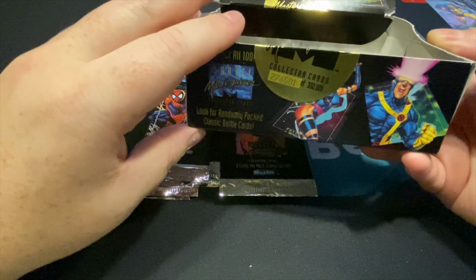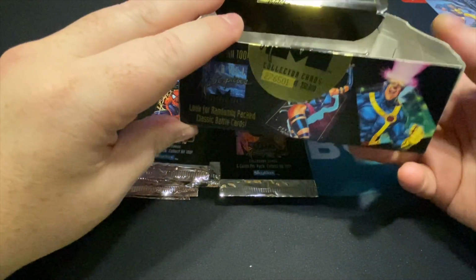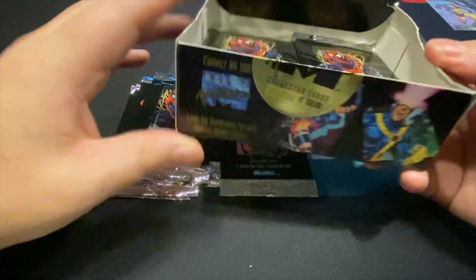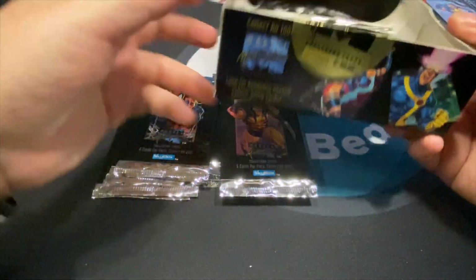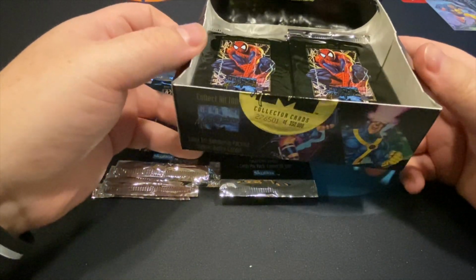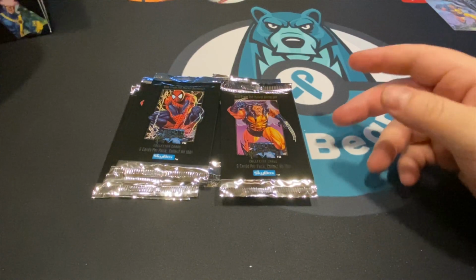Quick recap. So we got this box. It's number 276,501 out of 350,000. So a lot of these printed, but I still think becoming rare over time. And the ones that were sold, you know, they're probably damaged. A lot of kids played with these. So really excited. It was my favorite set as a kid.